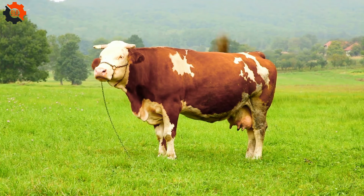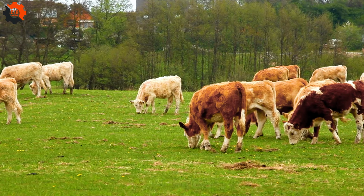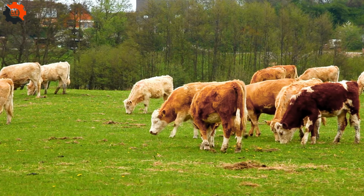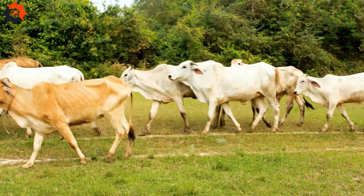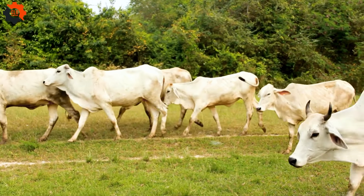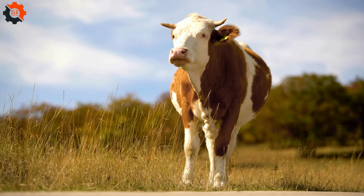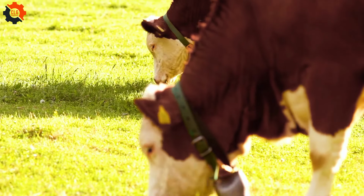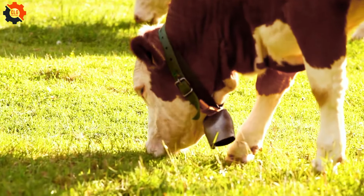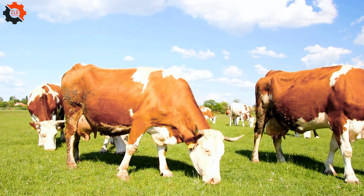One interesting fact about Russian cows is their size. These cows are often much larger than their counterparts in other countries, thanks to the excellent care they receive. The cow giant of Russia is truly a sight to behold, with some cows weighing over 1,500 pounds. This size not only contributes to the volume of meat produced but also to its quality.